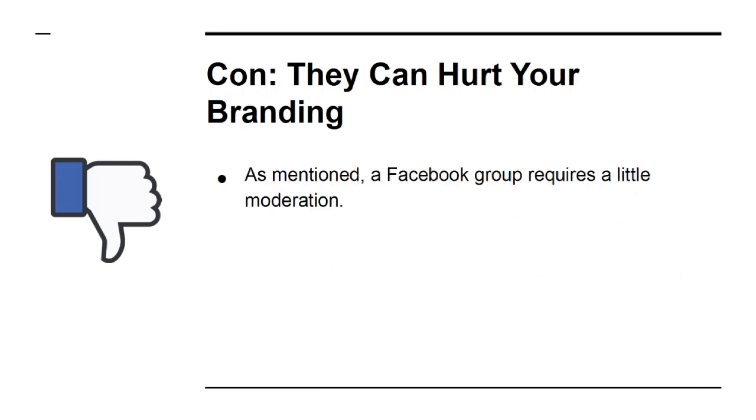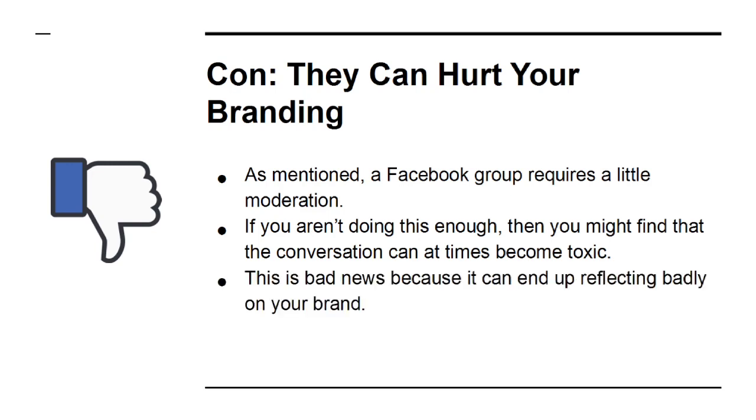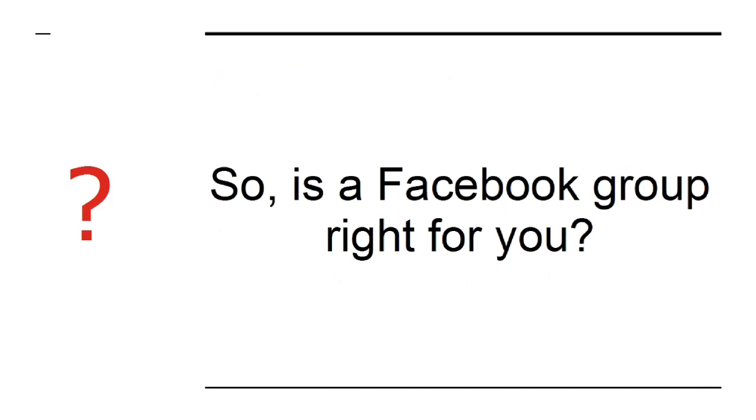Con: they can hurt your branding. As mentioned, a Facebook group requires a little moderation. If you aren't doing this enough, then you might find that the conversation can at times become toxic. This is bad news because it can end up reflecting badly on your brand. So, is a Facebook group right for you?